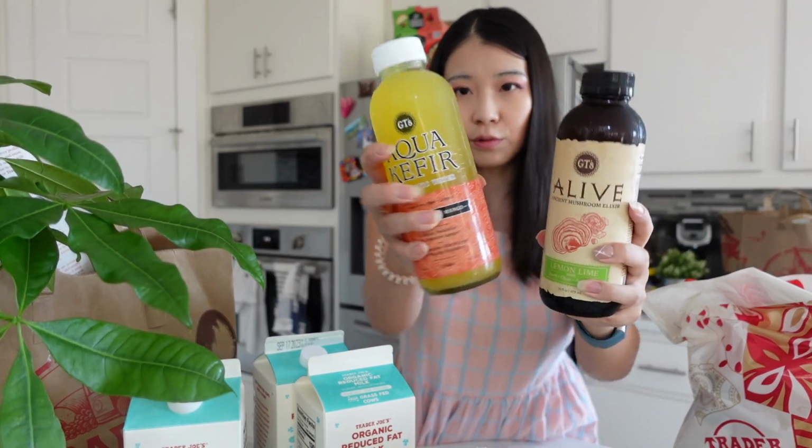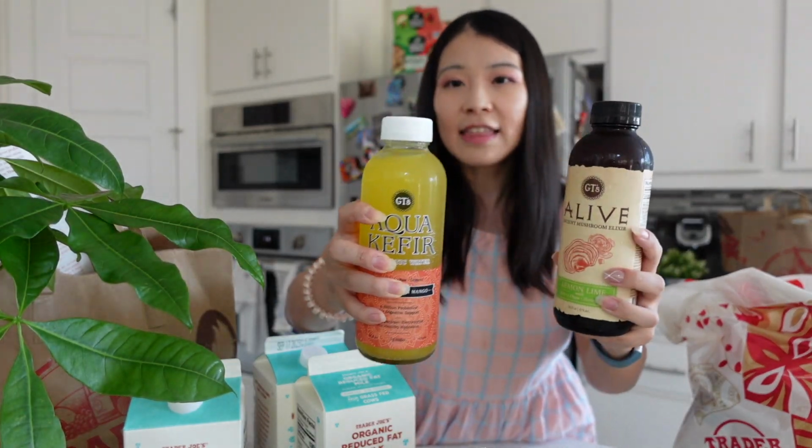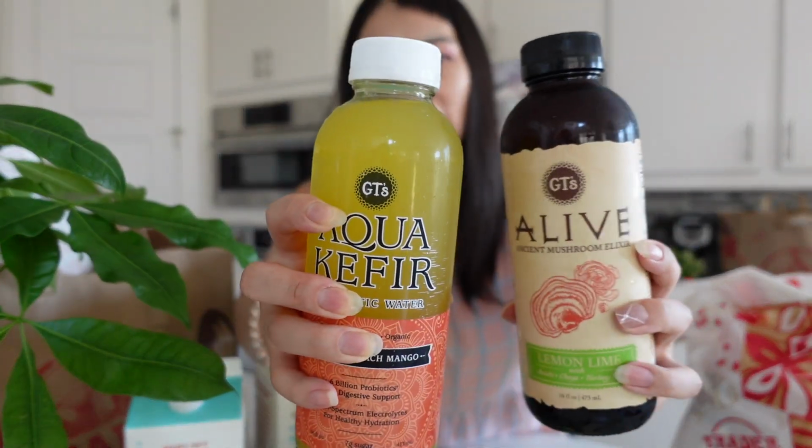I don't know if the mushroom makes a huge difference, but this one has 75 milligrams of caffeine. So sometimes if I need a pick me up, I know I'm drinking caffeine. It has 30 grams of apple cider vinegar, which is really good for me. And I hate the flavor of apple cider vinegar, but this one tastes really, really good. So both of them are really, really tasty. That's why I love them, but they also have health benefits.